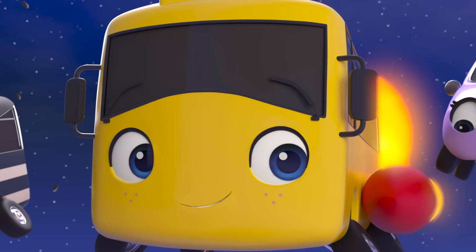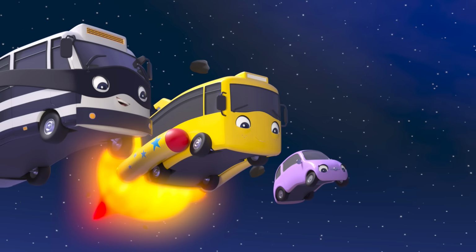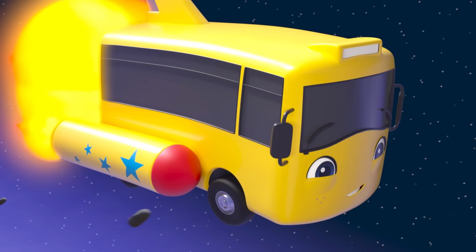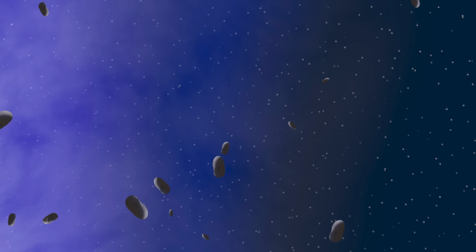Buster and his friends are using their imagination. They're flying through space. Check it out. There's Earth. They're going to race to it. Ready? Steady, go! Buster is in the lead. Oh no, Bandit knocked him off course. Aw, now Buster's far behind.